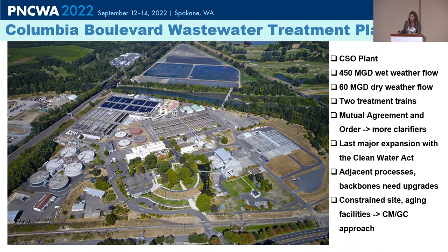It has two treatment trains, what we call the dry weather train and a wet weather train. The driver for this STEP program you're hearing about is we have a mutual agreement and order to add more secondary clarifiers. And so the intent is to increase the biological treatment capacity and not use our chemically enhanced primary treatment as much. So that said, the plant is old.